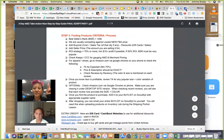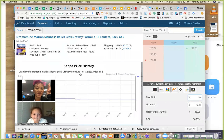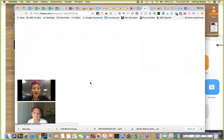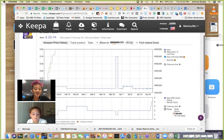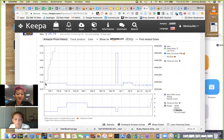Okay, so the next step is Keepa. You're going to have this on your phone too. Keepa is a graph that logs all the costs of the item, like forever. Okay, so you could click on that and it'll pop up, and you could do this on your phone too, while you're at the store or wherever. So what this means is, look at this, it stayed at $25 for 2-3 months. And then all of a sudden, boom, it's selling for $70, and then it goes back down again.